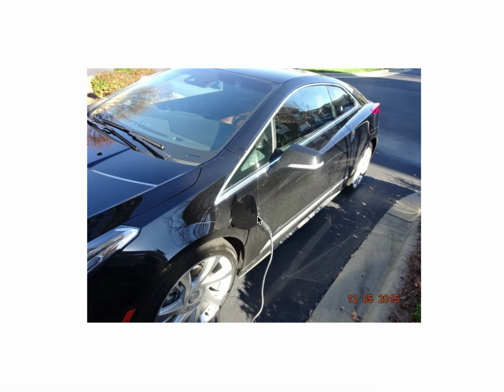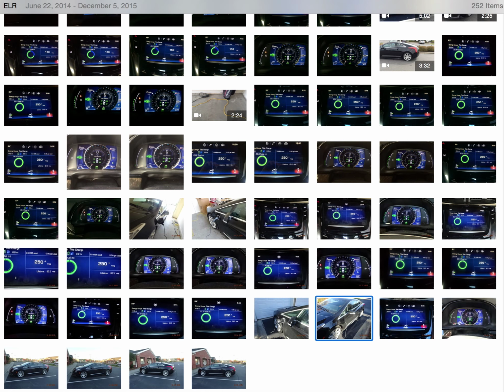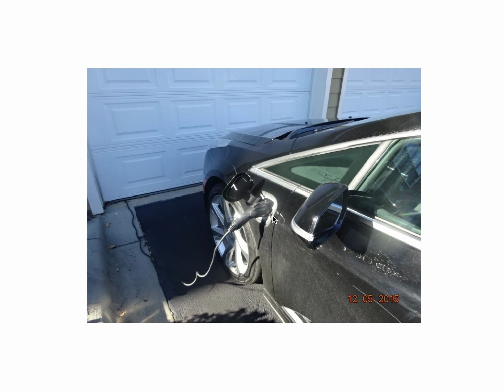There's another shot of my ELR plugged in, and unfortunately it is now dirty. I should have washed it before. I should be ashamed of putting something like that on the net, huh? And there it is once again plugged in, and this time it is outside of the garage. There's the garage door. It came down. I closed the garage door on the cord. Yes, that's correct. And I know for a fact that in my particular case, this garage door does not put a sufficient amount of pressure on the cord at all, in case anyone may be suspecting that.